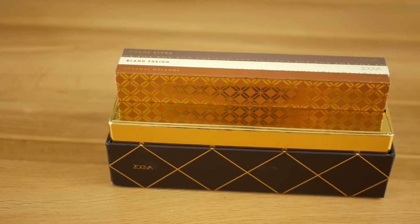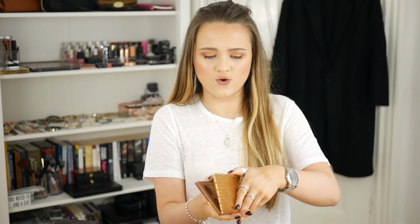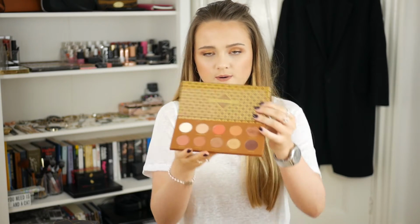Oh, they're just so nice. They're individually packaged like this. This one's my favourite. Every palette can slide out of its sleeve, and then you can open it up like so.